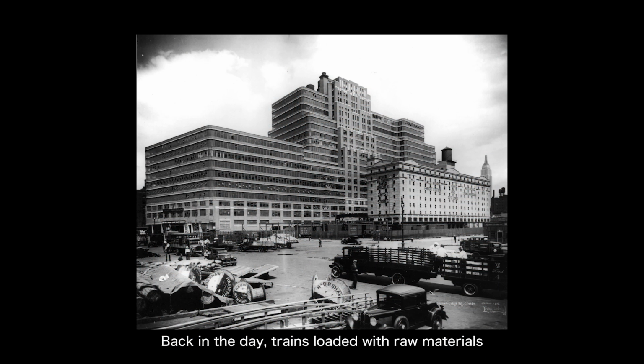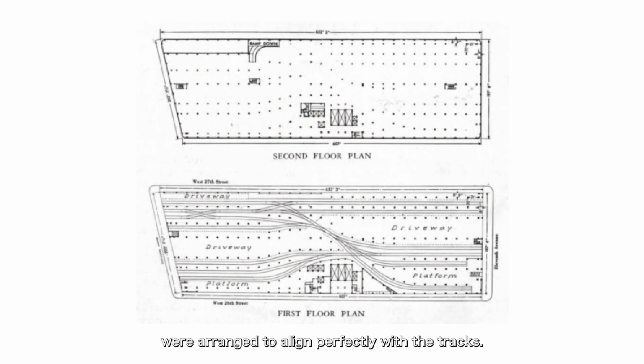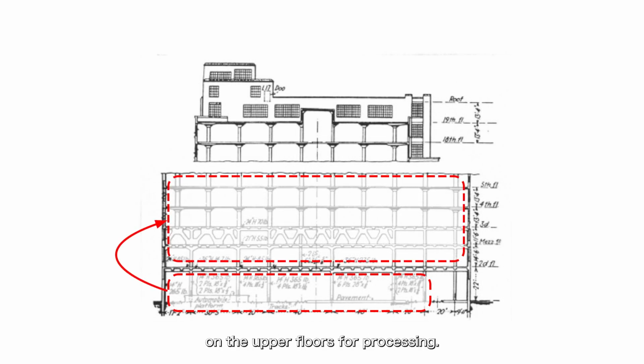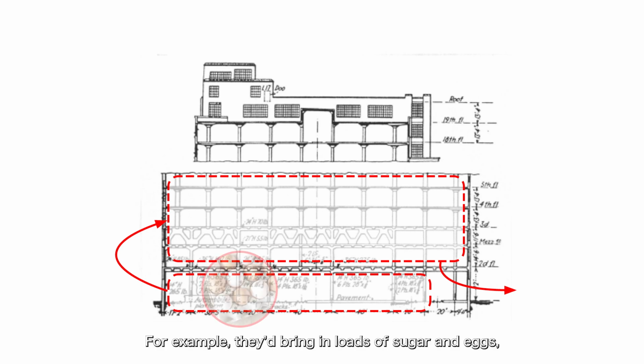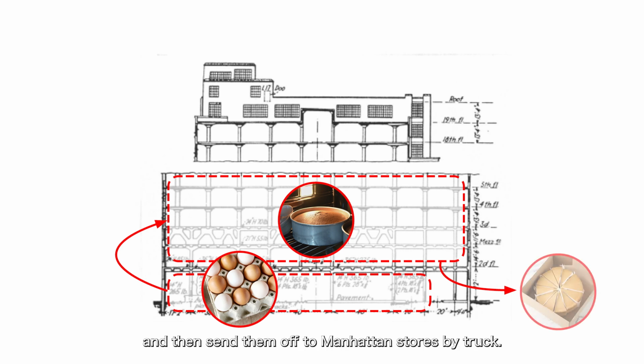Back in the day, trains loaded with raw materials would roll right into the building from the ground level after coming off the Hudson River. The first floor columns were arranged to align perfectly with the tracks. Once inside, the goods were unloaded and sent up to small factories on the upper floors for processing. The finished products were then shipped out by small trucks to various parts of Manhattan. For example, they'd bring in loads of sugar and eggs, whip up a ton of cheesecakes inside the building, and then send them off to Manhattan stores by truck.